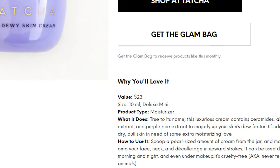If I had known it was gonna be this itty bitty for $6, I mean, I would have still bought it just because I wanna try it. $6, I would have expected a bigger size.